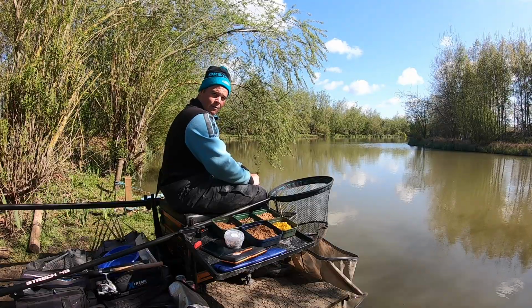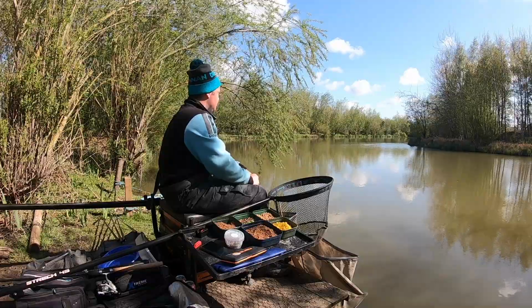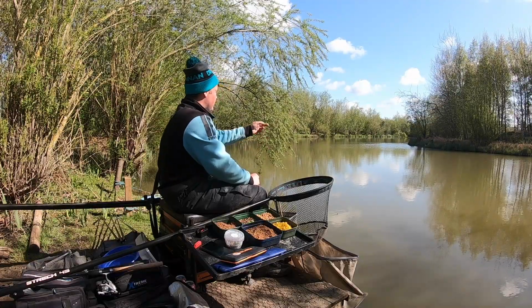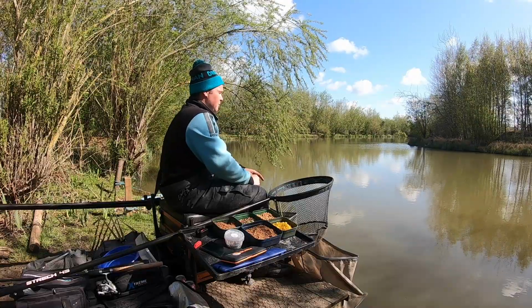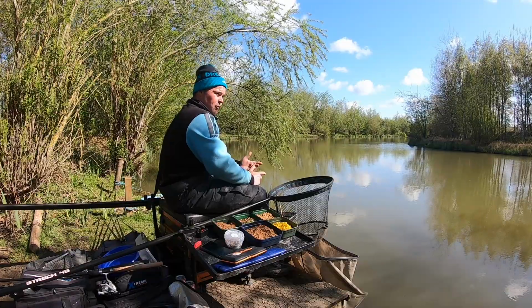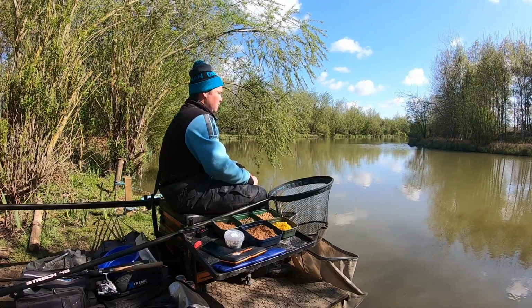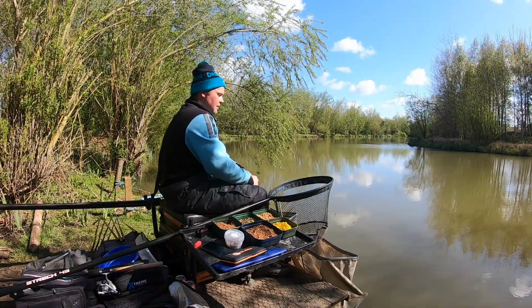Hi guys, I'm here with Cooper's Commercial Match Angling. I've drawn peg 18 on the Arc. I've come for a midweek open. I've got four lines set up: two at 14.5 metres for fishing hard pellets, one at 6 metres and one down the edge. I've come today to get an insight into the methods that are working, due to a match coming up for Fish North on the 5th of June. Let's see how it goes.